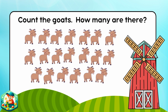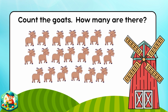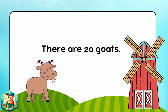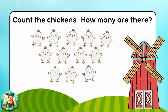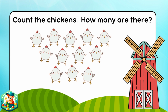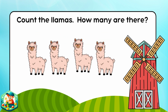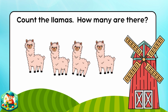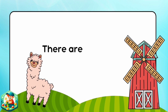Count the goats. How many are there? There are 20 goats. Count the chickens. How many are there? There are 12 chickens. Count the llamas. How many are there? There are 4 llamas.